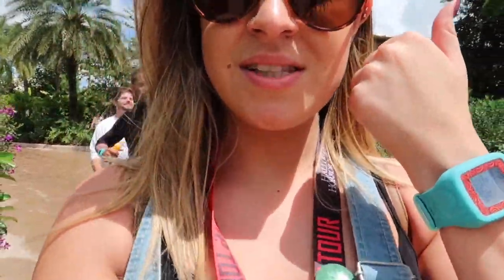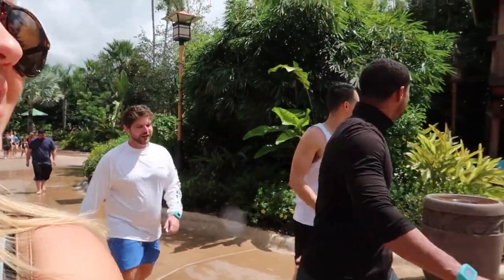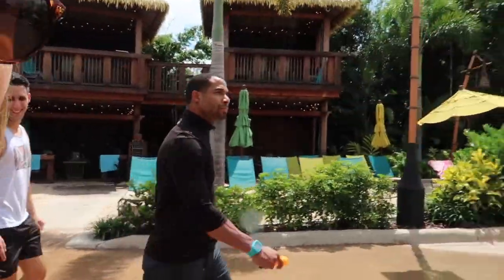So what this does is Volcano Bay actually has virtual lines, so you just walk up to the ride you want to go to, you tap your Tapu Tapu, and it vibrates when you come back. It'll tell you like 10, 15 minutes or whatever the line is, and then you come back. I'm actually really happy it ended up being a pretty day because it's hot now, and before it was like super rainy.